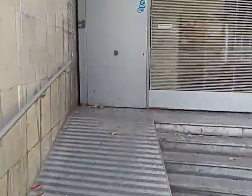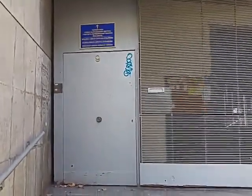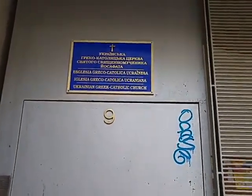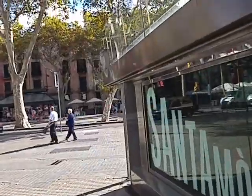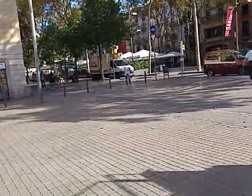Yeah, confused? You will be. It says Ukrainian Greek Catholic Church. Let's go up to it. Ukrainian Greek Catholic Church. Oh, it doesn't look very nice, does it? With these barriers. Well, having said that, I have actually been inside it, and it is very, very beautiful. So don't be fooled by the outside of it.